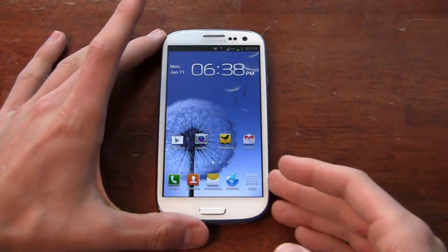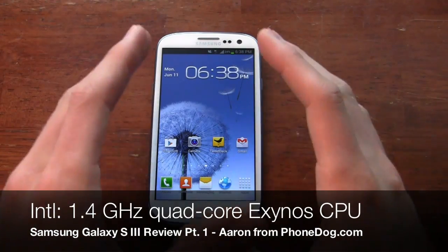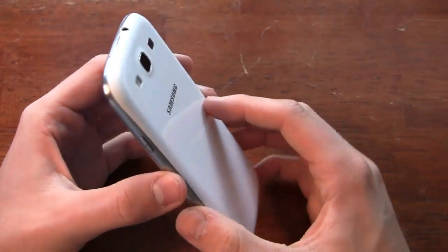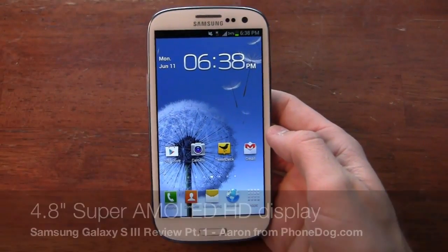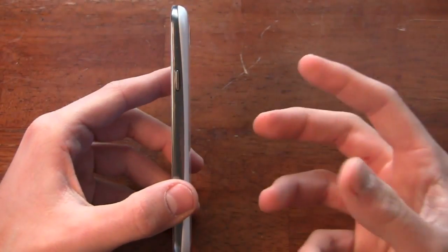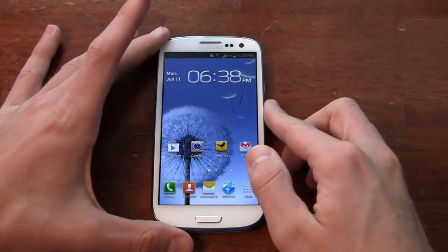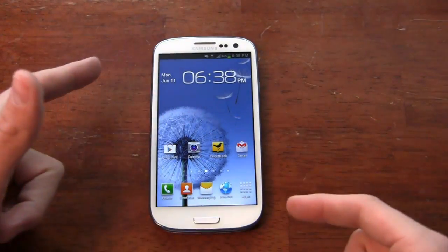But just out of the gate, the international one's a little bit different in terms of specs. It's packing a 1.4 gigahertz quad-core Exynos processor. Now, when this thing comes to the US, it's going to have a dual-core 1.5 gigahertz Snapdragon S4 processor. Reason being, LTE doesn't play nice with Exynos, so it's got to go to the Snapdragon S4 processor. Still very speedy. Don't expect any issues, but when we get the US builds, we'll do reviews on those as well.